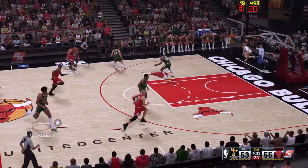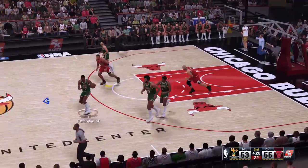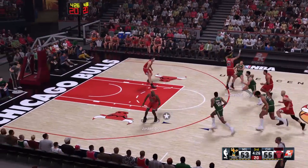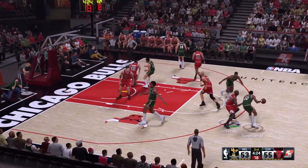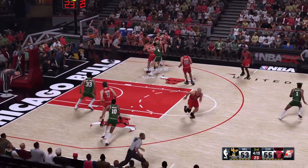Chicago leading. Pippen from deep three-point range. The rebound by the Bucks. Robertson's got his third rebound on the night. Dandridge passes to Robertson. Here's McLaughlin. Rodman with the block.